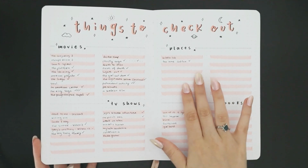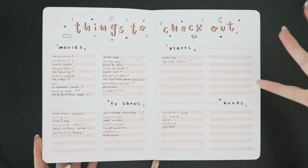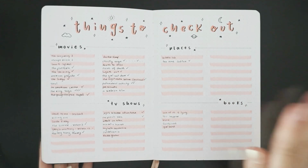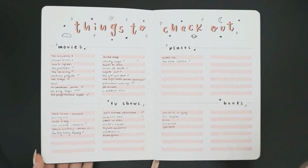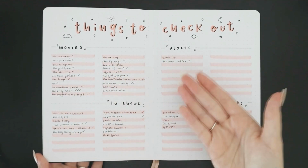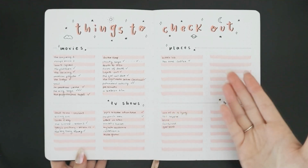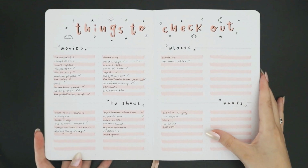And the places, it was something that I really enjoy doing, because you know, when you want to go out but you never go to new places, this is a good place to put your places that you want to check out. So yeah, I highly recommend this page, especially for the beginning of the year, or maybe for now Halloween or Christmas. You can put things to check out for Halloween or Christmas and add here like your Christmas movies and Christmas music, places that you want to visit during the holidays, and it's such a fun page to have in your bullet journal.